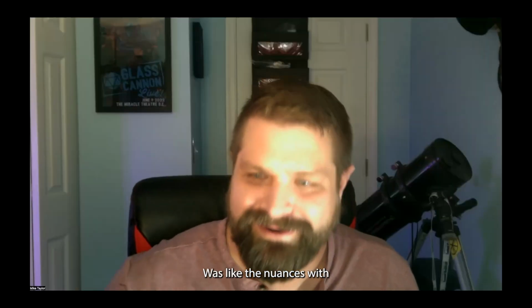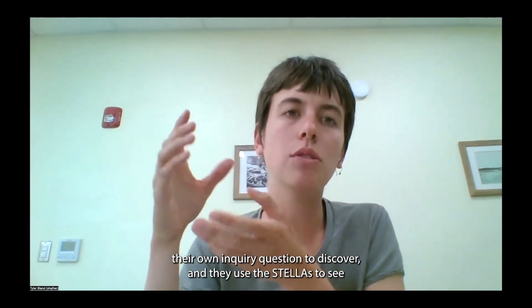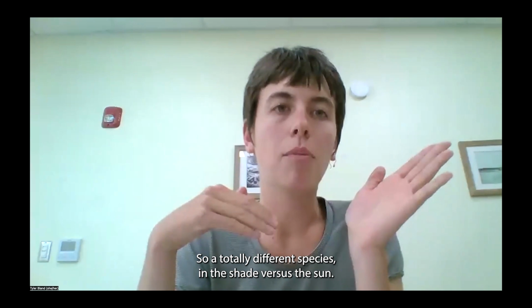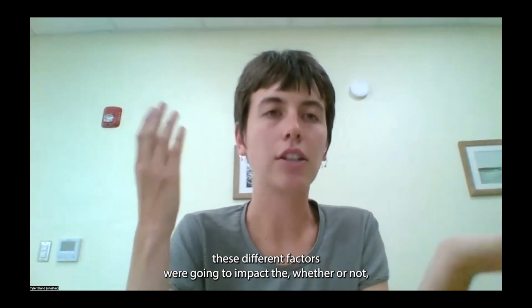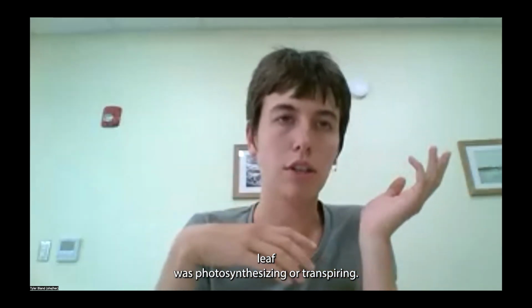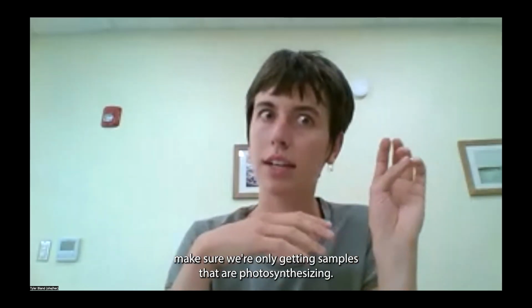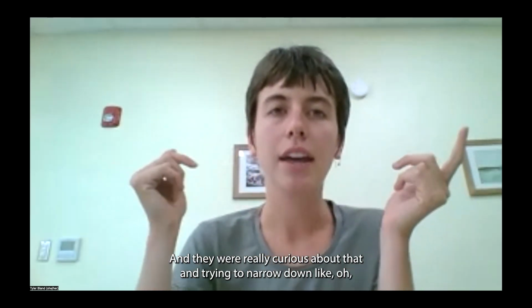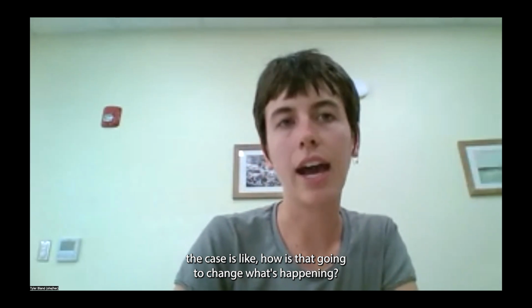Cool. The nuances there were actually really interesting to my students. They have a day where they can plan their own inquiry question, and they used the Stellas to see if the green chromatic coordinate would change with sagebrush, a totally different species, in the shade versus the sun. They were trying to get into how these different factors would impact whether a leaf was photosynthesizing or respiring. So instead of looking at it as something to solve, like we have to make sure we're only getting samples that are photosynthesizing, it was actually really beneficial for them to see both. They were really curious and trying to narrow down, like, if we picked this one in the morning or in the sun, how is that going to change what's happening?